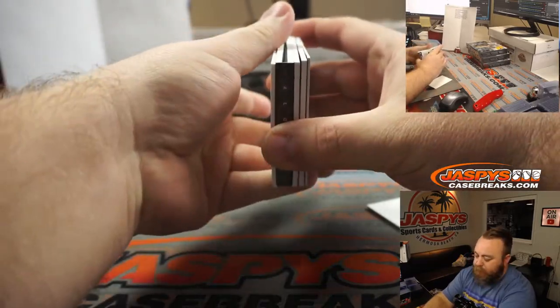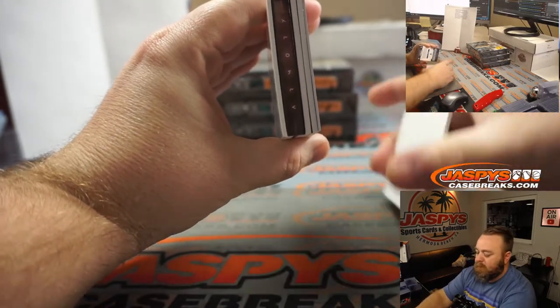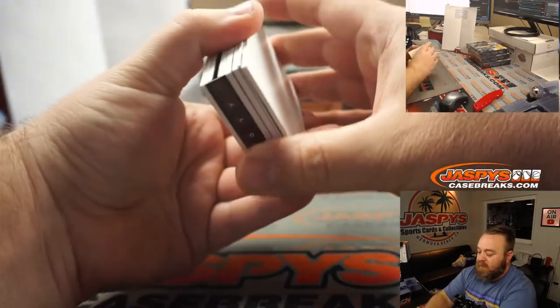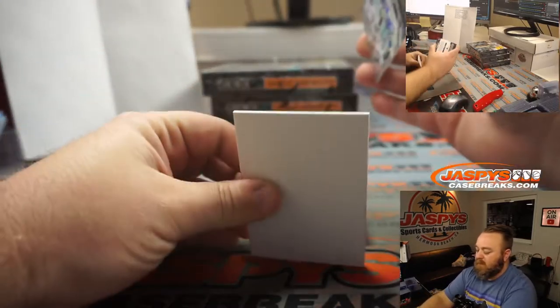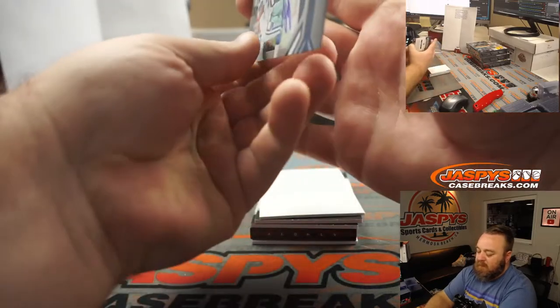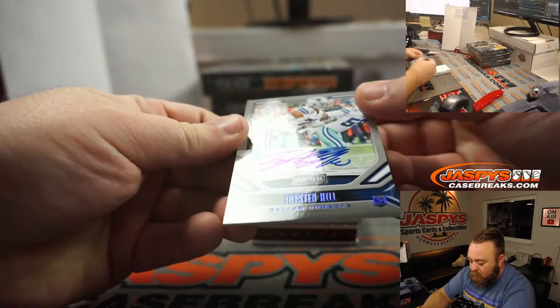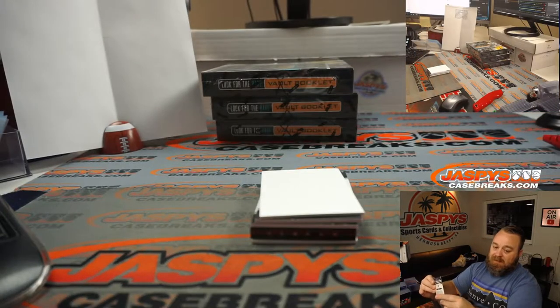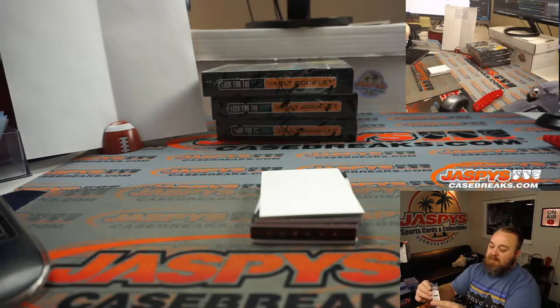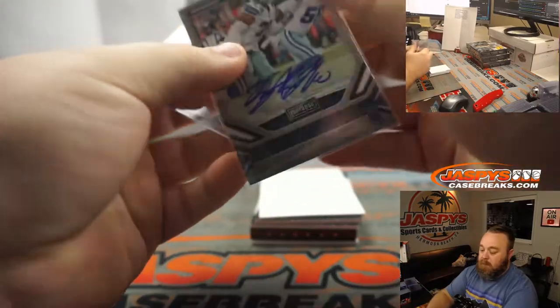Is that an armory? Yeah, it is. That's cool. These are pretty cool. I'm not sure if they're autographed or not, but it's like a ridiculous amount of patches. Starting off with Tristan Hill, rookie auto, 1 out of 49 for the Dallas Cowboys going to the NFC East, and Brandon Sturm.